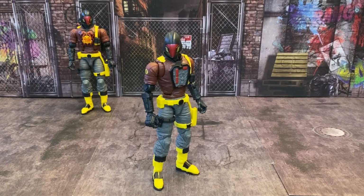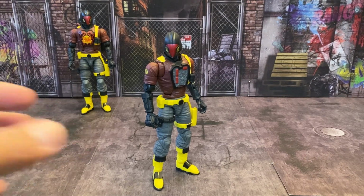Okay, so let's get into taking a look at this figure. I'm not going to really go over a whole lot of the articulation because we already know what they do.